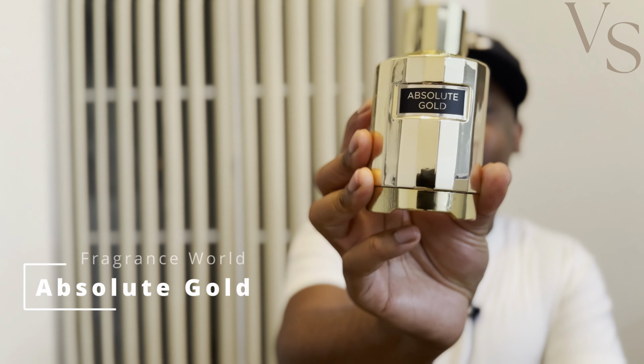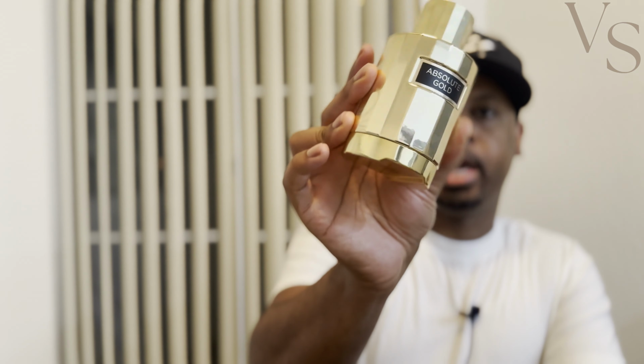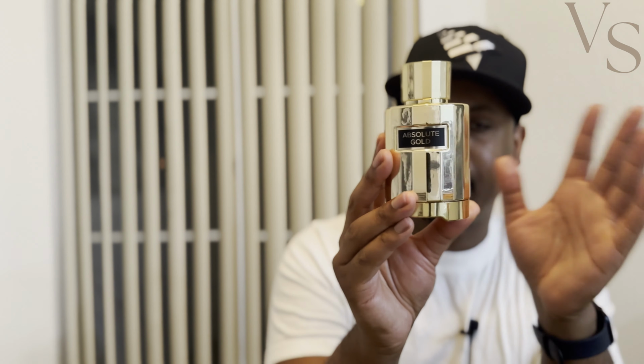All right, so the newest fragrance that I just got in a couple of days ago, this is going to be Absolute Gold by Fragrance World. And as you can see, the bottle has a really nice striking resemblance to the Carolina Herrera private line fragrances. So this is going to be the clone of, I think it's called Gold Absolute Myrrh or Absolute Gold Myrrh. I can't remember. But it's going to be the clone of that fragrance pretty much.